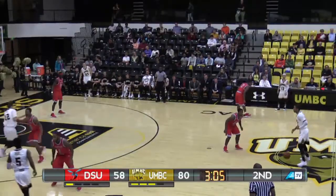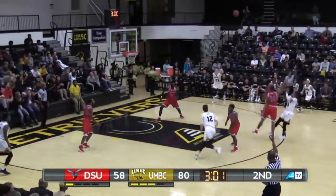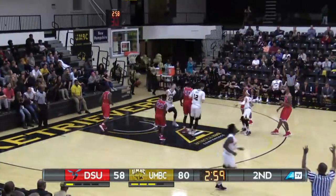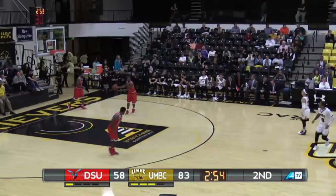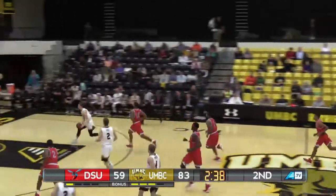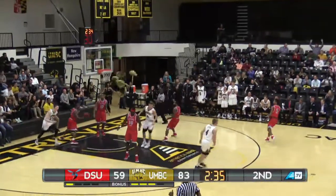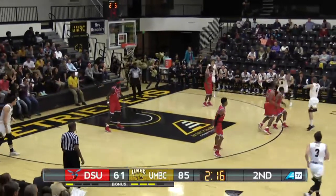You want to run some clock here. Up comfortably by 22. Lyles for three. 24 for Jarris. That's four. Retrievers empty the bench. Oh, here we go. Curran running the floor. Thought he was going to throw it down. For the first time since the turn of the century, as we like to say.